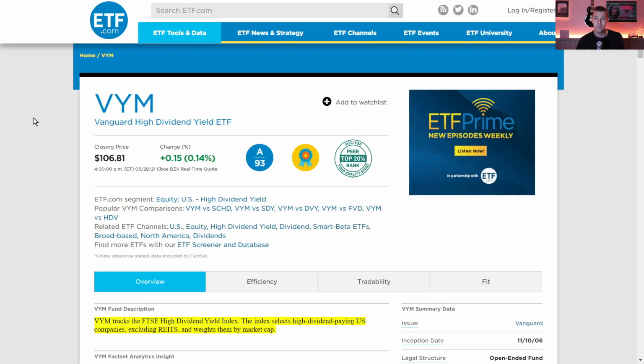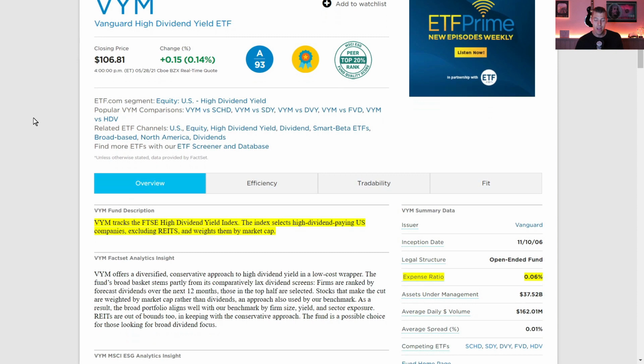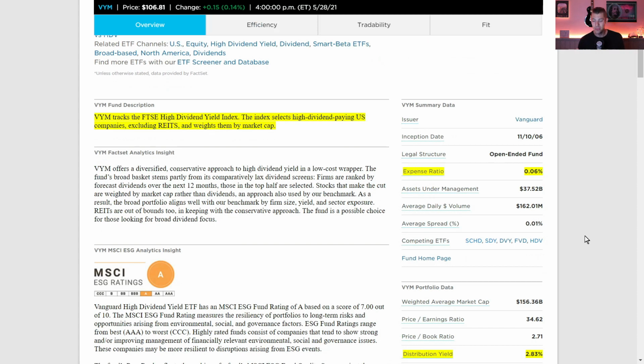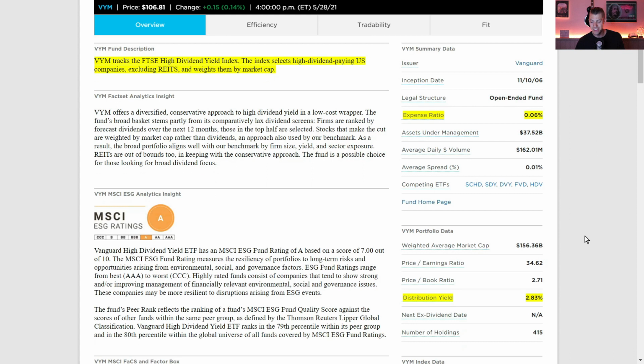And the number 1, in my humble opinion, dividend ETF is the VYM, the Vanguard High Dividend Yield ETF with an A rating. The VYM tracks the FTSE High Dividend Yield Index. The index selects high dividend paying US companies, excluding REITs, and weights them by market cap. So this is more conservative, broad focused dividend ETF. It does exclude REITs, and it was incepted in 2006 with a very low expense ratio of 0.06% and a distribution yield of 2.83%.